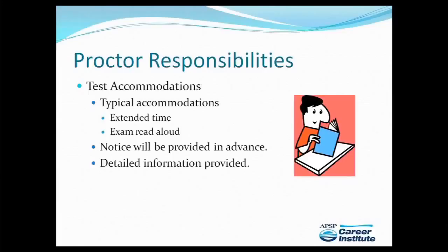APSP will provide all the information you need to provide the accommodations, but you should always feel free to call your APSP contact if you have any questions at all about the directions. We want any accommodations to be provided in such a way that minimizes any stigma that could be associated with them. So you will be well prepared should any accommodations need to be provided. And should a student suddenly ask for accommodations on the day of the exam, you should call your APSP contact to receive direction on how to proceed.